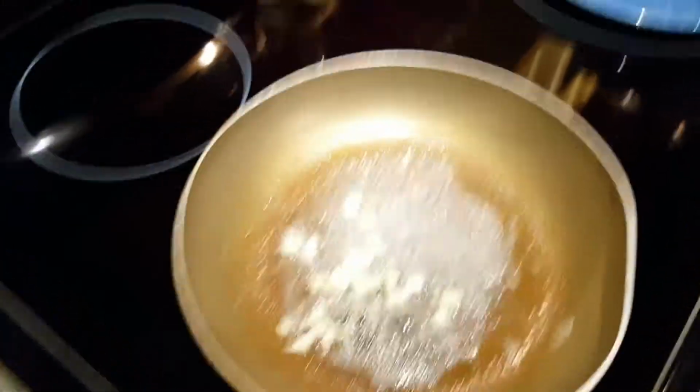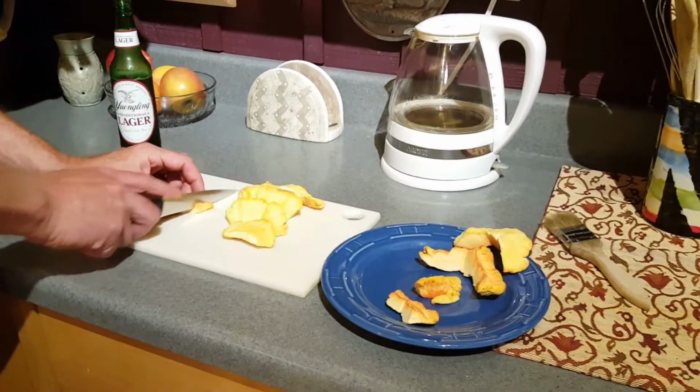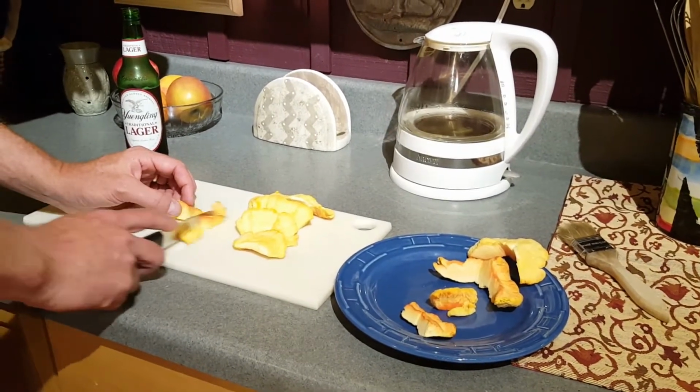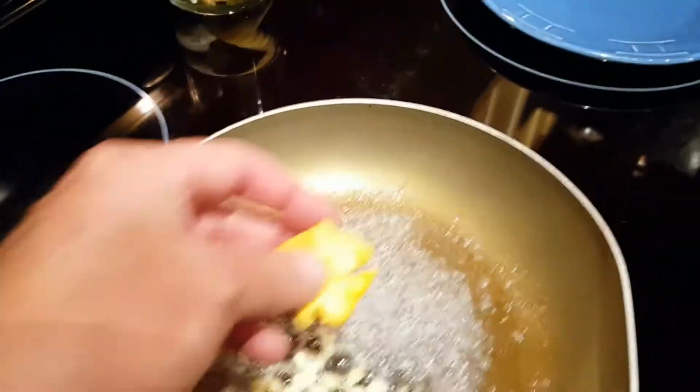All right, so we're just gonna do a simple saute. So all we really gotta do is heat up a little garlic, a little butter, get that going. But before we actually cook the chicken of the woods, we're gonna go ahead and trim it up a little bit. What I like to do is cut it into 1/4-inch slices. That way it just cooks much more evenly.